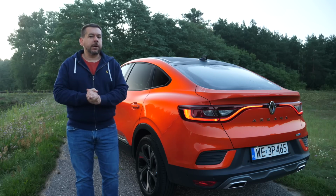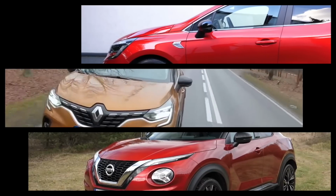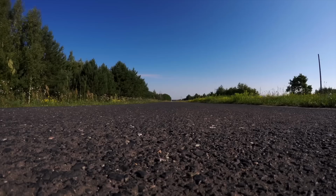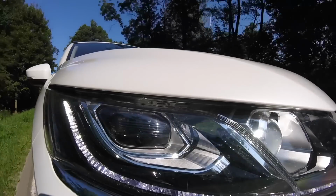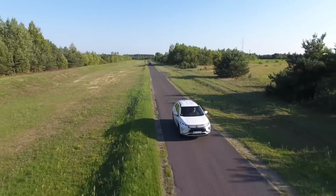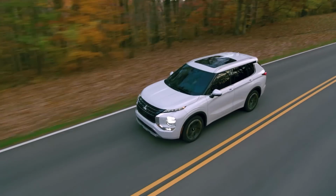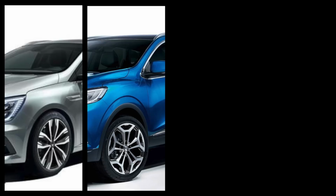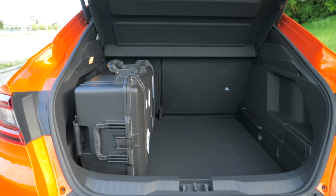But the Renault Arkana is made on the CMF-B platform along with the Clio, Captur or the Nissan Juke. As far as external dimensions are concerned, the Arkana's closest rival would be the Mitsubishi Eclipse Cross, which is still made on a Mitsubishi platform. Still, because having joined the Renault-Nissan Alliance, Mitsubishi launched the new Outlander on the CMF-C platform, shared with Renault Megane, Kadjar, Scenic, Espace.